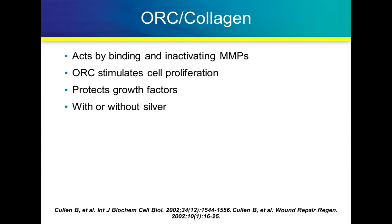And I think we just didn't have it right back then. We didn't understand what was in the wound. We didn't realize how hostile an environment it was. You take a growth factor, you put it into a wound, and it just ends up being food for the MMPs. So one of the things that ORC collagen is going to do very effectively is protect the growth factors that are being produced in that wound. It can be used with and without silver. If you're worried about bacterial burden, you can add a silver salt to the ORC collagen, ORC collagen silver, and that'll also help with bacteria as well.